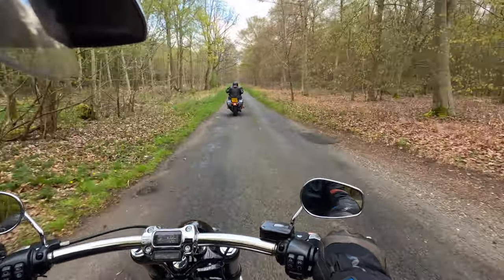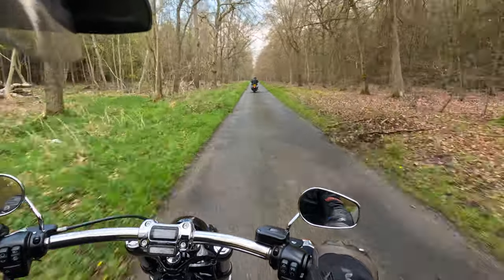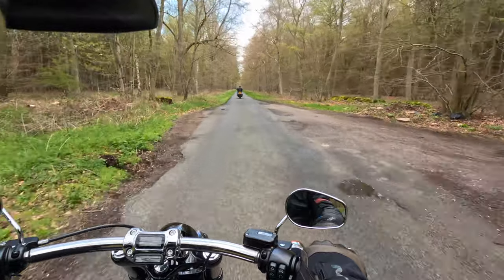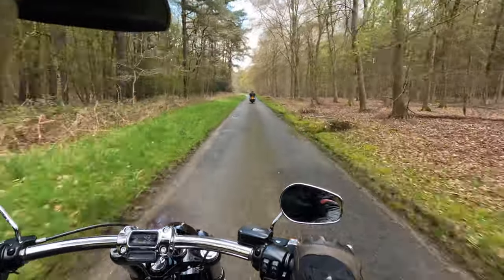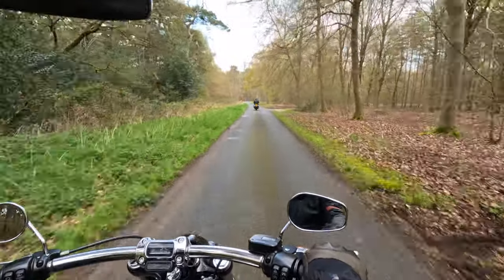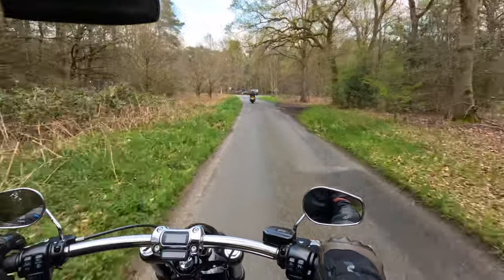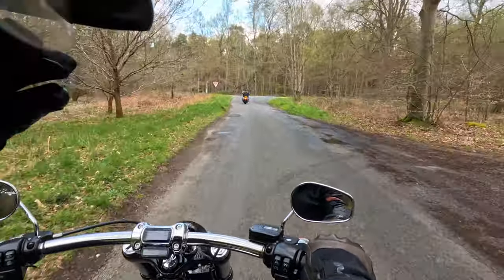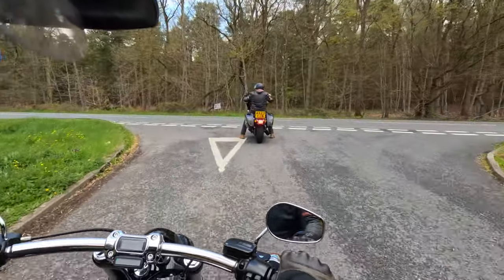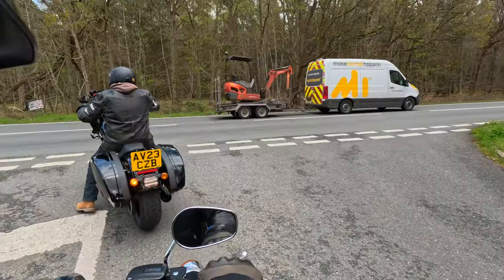So we get to listen to the sound of the 117. What an awesome pair of bikes. You can really see why the Lowrider ST for £20,000, which is what Alan's riding, is popular. You've got that mega engine, you've got the fairing, you've got the look, you've got the panniers, lots of black, so it's easy to keep clean. With stage one, brilliant. Here we go.